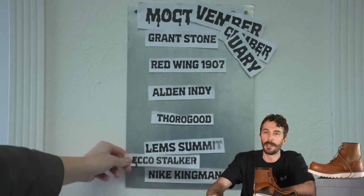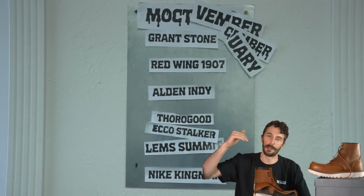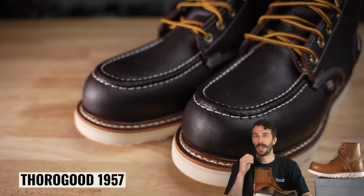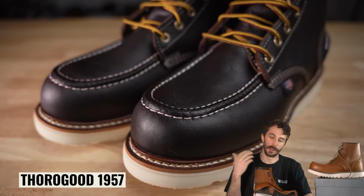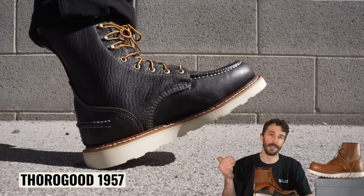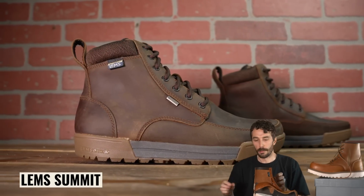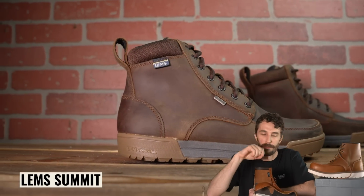Well, I think this one pretty clearly fits right above the Lems and right below Thorogood. I think the Thorogoods are a little more durable and almost just as comfortable. They're gonna last longer and you can get some resoles out of them, just as good a quality, and I would argue an even easier break-in than these. And the Lems are very similar to this boot, but just a little bit lower quality. So I think there's a pretty fair spot right there.